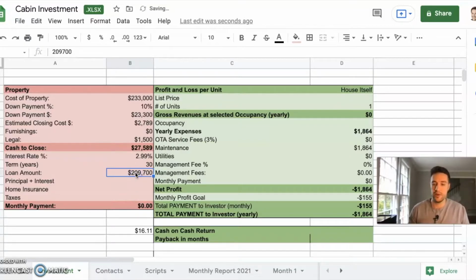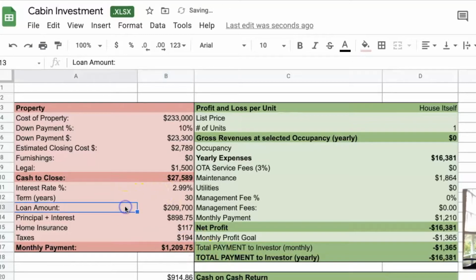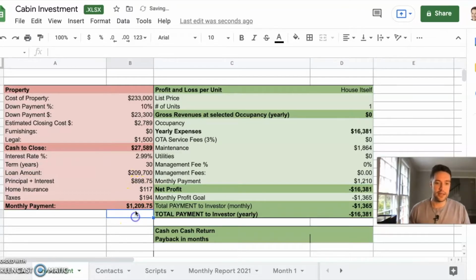And the reason it's $209,000 is because we take the cost of the property and take out that down payment, and this is ultimately the amount that I still owe the lender. Now, the principal plus interest was $898.75. The home insurance was $117, and then I pay $194 every single month for taxes, which ultimately leads us to this $1,209.75 that I have to pay every single month.